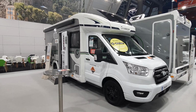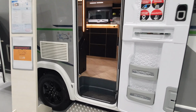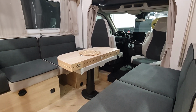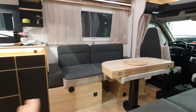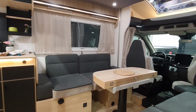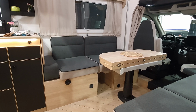The 640 Etape line from Chausson. It is 7 meters long, costs 67,000 euros, and what this has got is a very large salon. Face-to-face setup. That means to say that under here we will find chairs facing in that direction with seat belts on, so that we can go in the direction of travel whilst the vehicle is in motion, but then we can return them to this position when the vehicle isn't in motion.